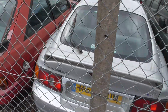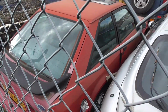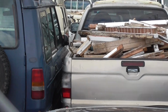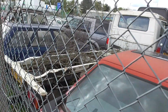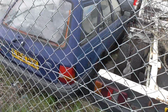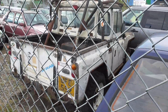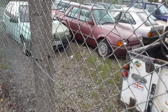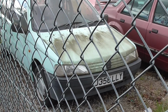Toyota Celica. XR3i lot. Loads of stuff in the distance. But wait until we get round the corner because there's lots of old Fords. Escort Estate. There's an old Land Rover there lot. How many of these do you see anymore? Old Peugeot 106 on a J-Reg.